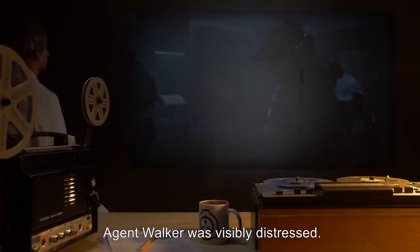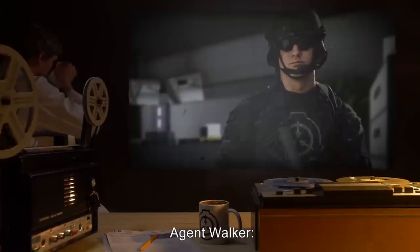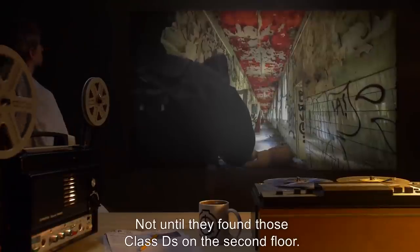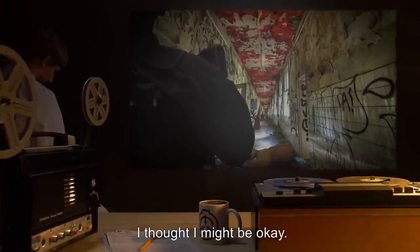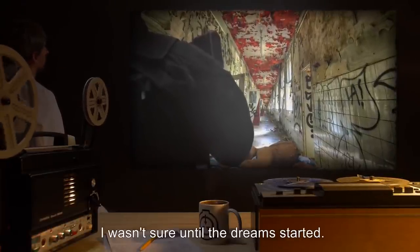Agent Walker was visibly distressed. It was several minutes before he calmed down enough to continue the interview. Agent Walker, anyway, it wasn't until later that we connected the dreams with the sleepers. Not until they found those Class Ds on the second floor. Still, I thought I might be okay. I wasn't actually inside of 26 when I dreamed. I wasn't sure until the dreams started.